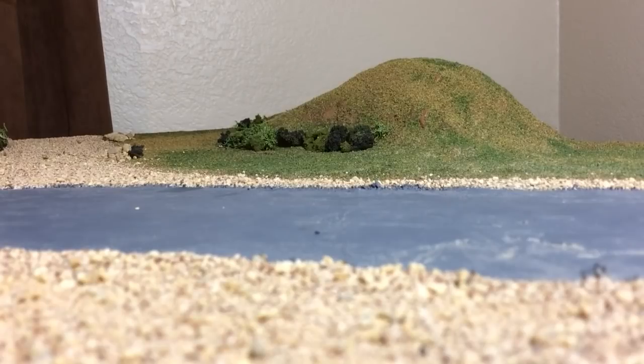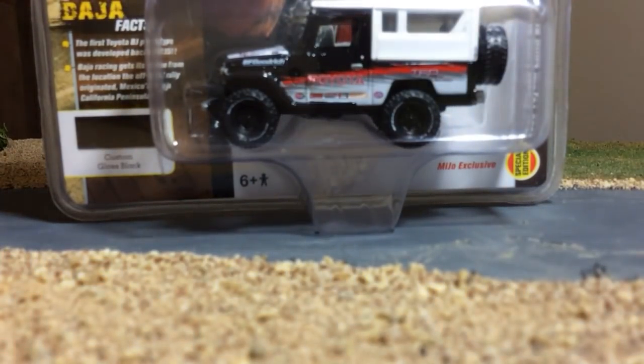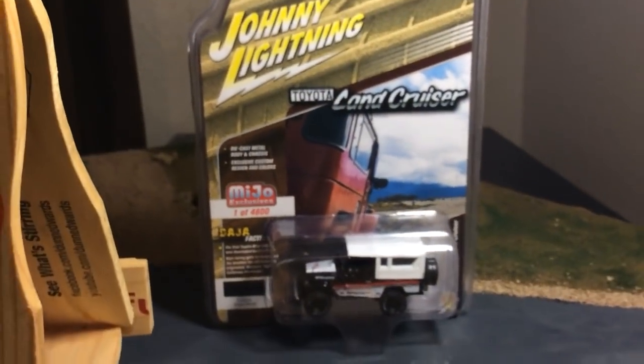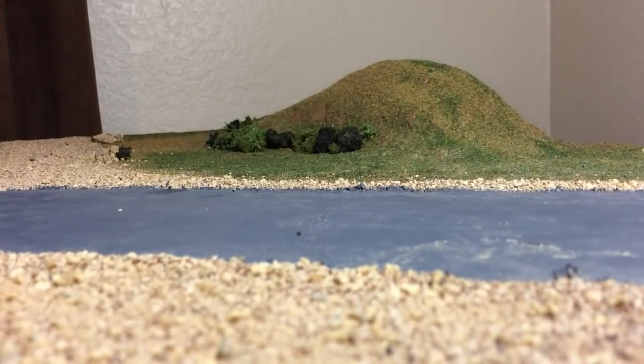And you know, Greenlight does all this stuff with the Ford Broncos, with the Baja. The Baja Broncos, they just came out with the Baja Ram Charger. Well, now from Johnny Lightning, we have a Toyota Racing Development Baja Land Cruiser. How sweet is that? So let's not waste any time and let's get it out of the package where it belongs. Holy cow, that thing is beautiful.